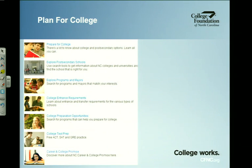When you know you have 5 schools to choose from, you want to look at those 5 schools. Find out what the requirements are to get into the institution at that particular school. Take a virtual tour of the college campus and see if it's a fit for you. So that programs and majors tool is going to be very, very helpful. I'm going to talk about the entrance requirements a little bit later on because I do have a tool that refers to that.